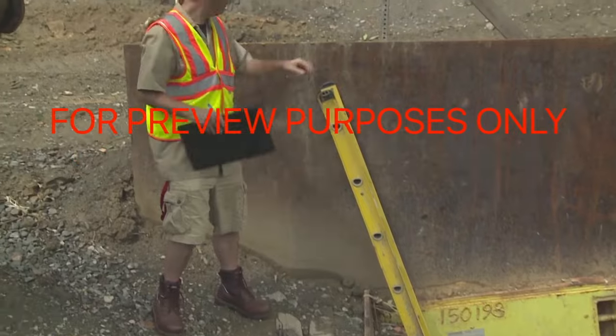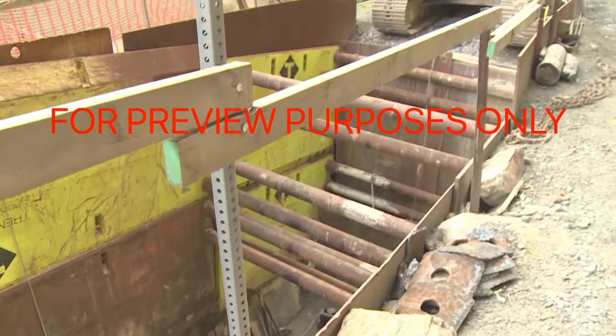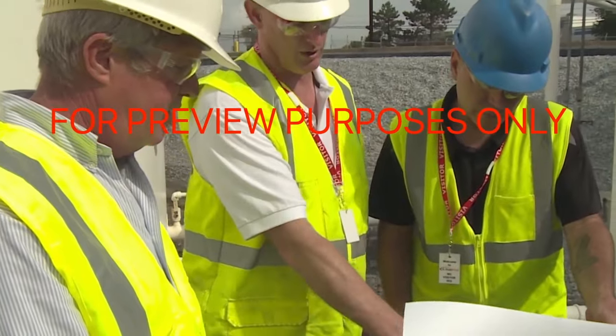We'll identify the hazards of trenching, explain the safety regulations that apply to this type of work, and look at the safe work practices that can make working in a trench as accident-free as possible.